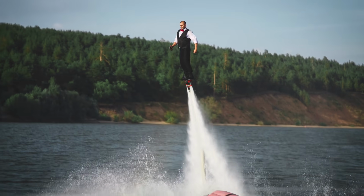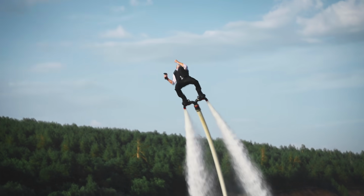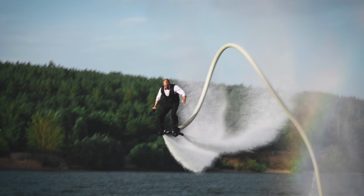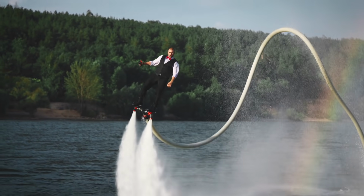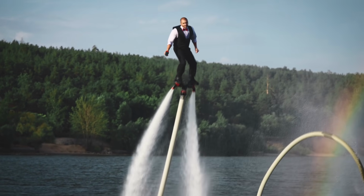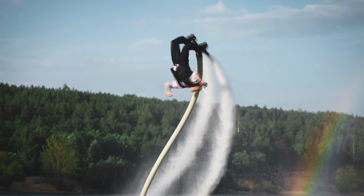The water is propelled with great force through the hose and expelled downward, creating a powerful jet stream. This stream of water provides the necessary lift to rise you up above the water's surface, and the more proficient you become, the more you're able to perform stunts and tricks. The design is both practical and user-friendly.